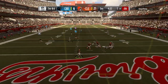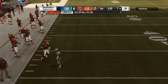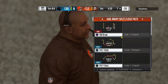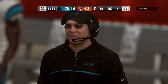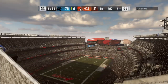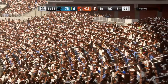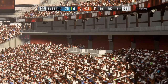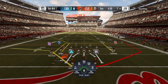Mayfield now on 2nd down. And it's incomplete. Took a shot, couldn't connect. He was looking for Brashad Perriman, and it's 3rd down. I think he's a little trigger happy right there, and it turned into an ill-advised throw into their zone. Well, we know he has confidence. He'll throw it any place, anytime, anywhere. That time it fell incomplete. So after the 2nd down incompletion, they'll come up now against a 3rd and 6.